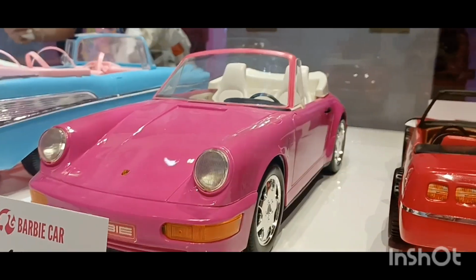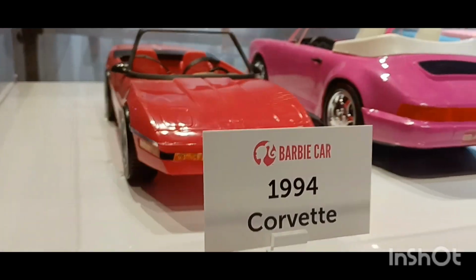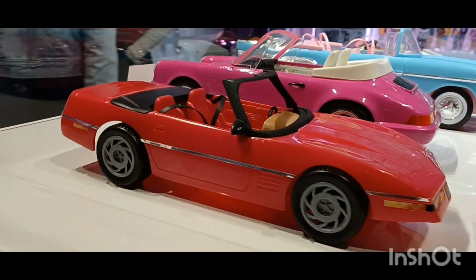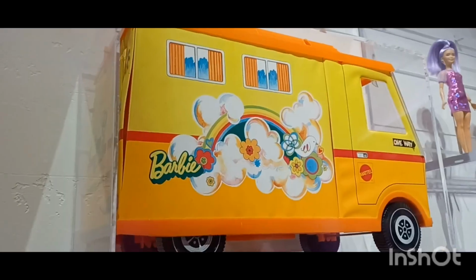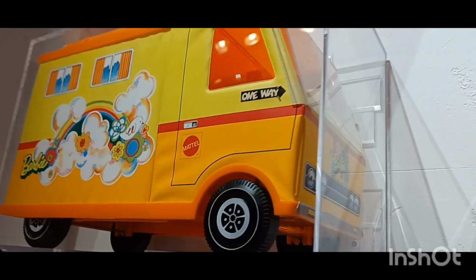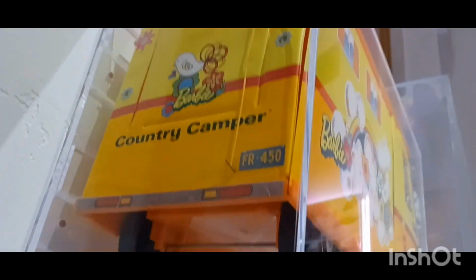Next up, we have Barbie's 1992 Porsche, followed by her 1994 Corvette, which you can see has kind of shrunk and is not as proportional to Barbie as her original cars. And FYI, Barbie honestly has thousands of cars in multiple different colors and styles, so these were not all of them. These were just like a handpick. And also we get to see our very first camper. This specific model was made in Germany.